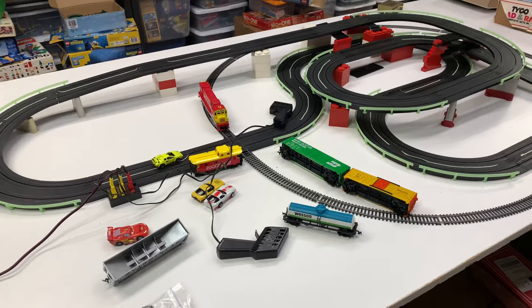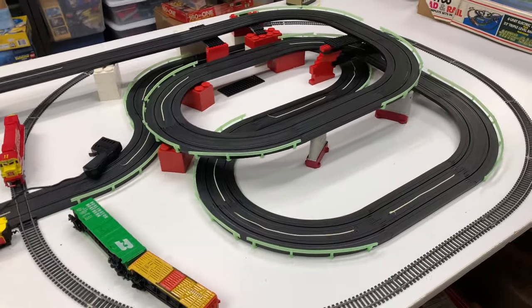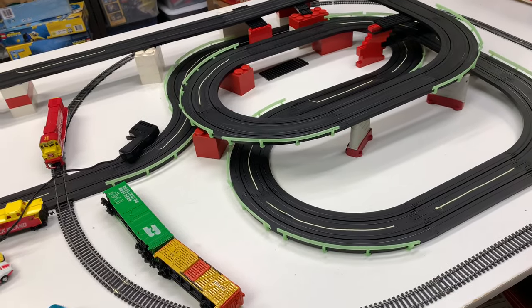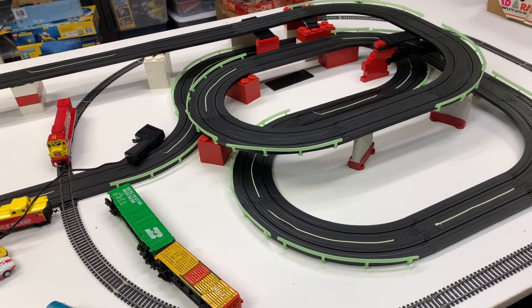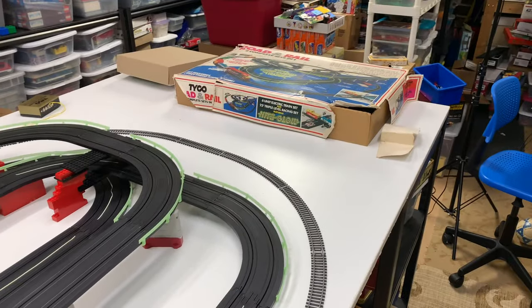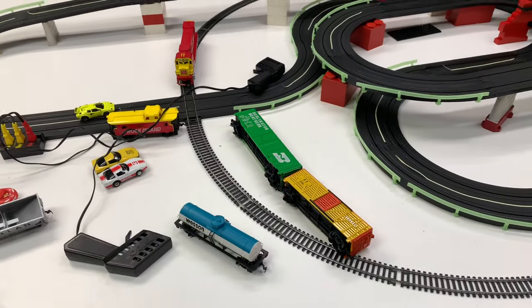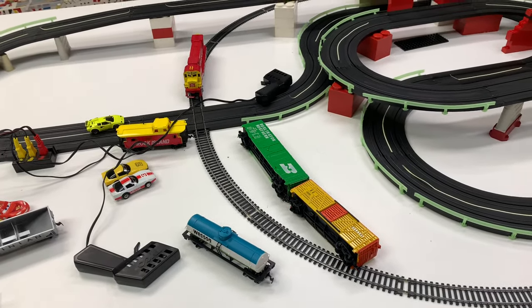Yeah, so that's the Tyco Road and Rail. I think what I want to do, though, is redo the track plan and do one like we did in our early videos, which is a little easier to manage and more interesting, I think. But this is similar to what came on the track plan for the Tyco Road and Rail. But I thought I'd get this thing out again and do more videos with it.